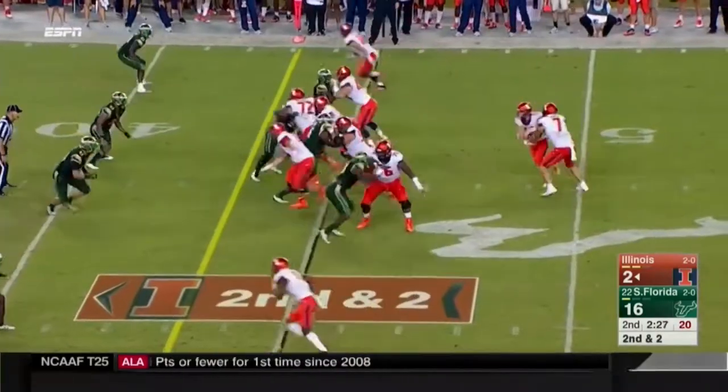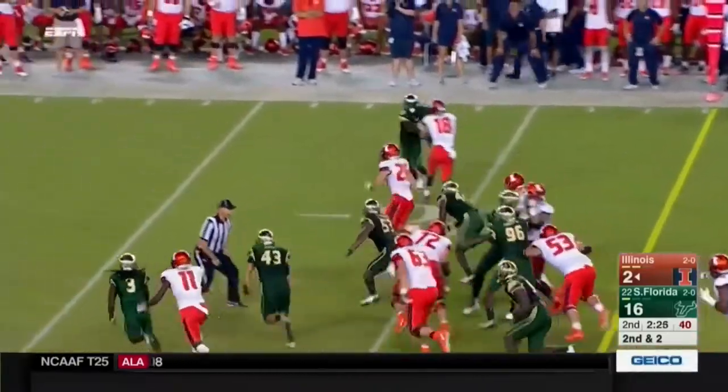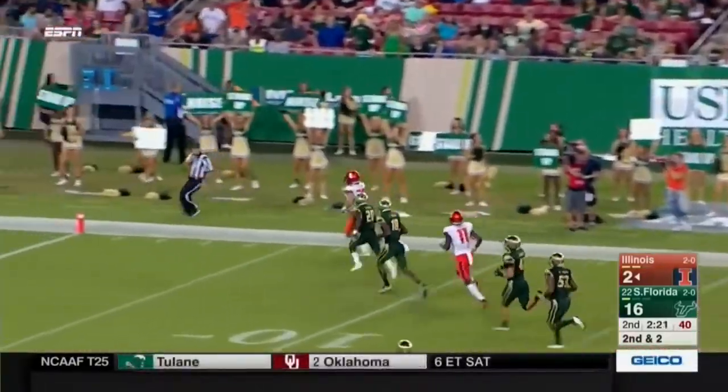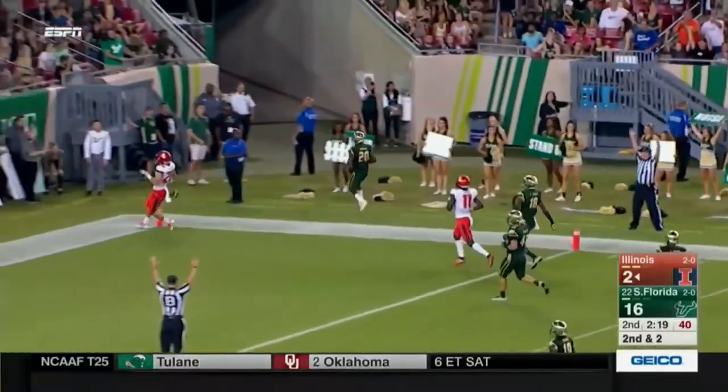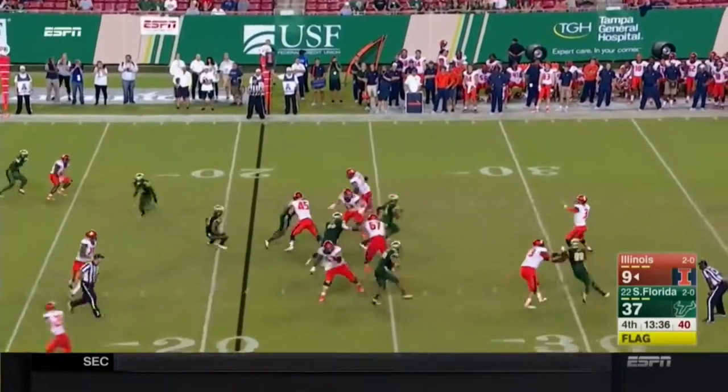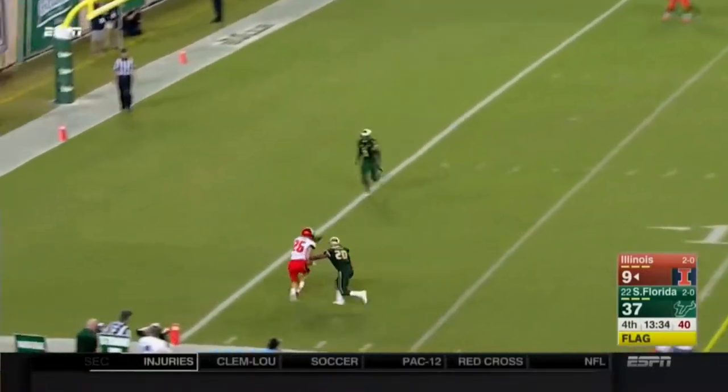In time. Epstein. He's got a little hole. Epstein is quick. Epstein could be gone. Racing for the flag. He'll get there. Touchdown, Illinois. For 10 for 89. Dudek now 6 catches for 65. George is looking toward that sideline again.